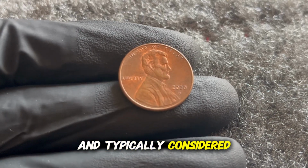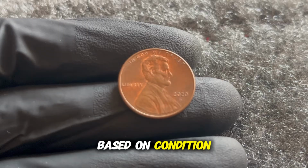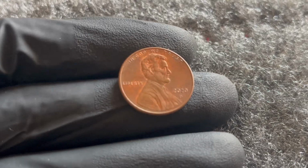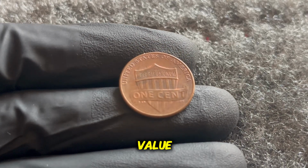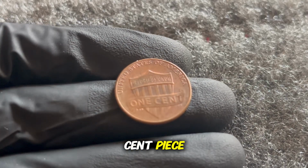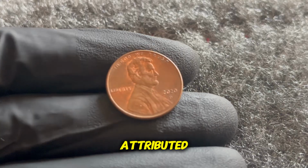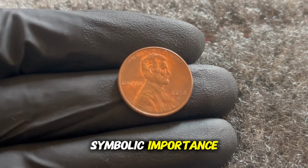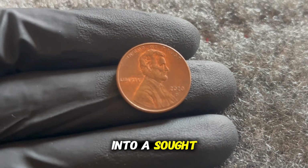Although the 2020 D Lincoln penny is widely circulated and typically considered common currency, individual coins may gain increased interest based on condition, preservation, and perceived value. In this specific description, one coin is assigned a price equal to 1,000% of its original face value, elevating it from a standard 1-cent piece to a collectible object of heightened significance. This increase in value can be attributed to factors such as exceptional condition, collector demand, or symbolic importance, illustrating how perception and context can transform everyday currency into a sought-after item.